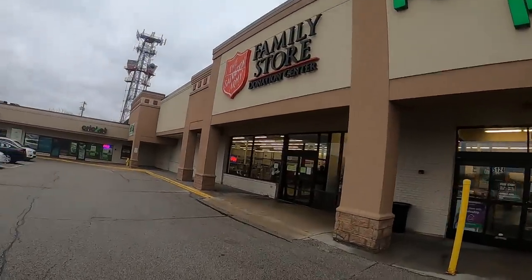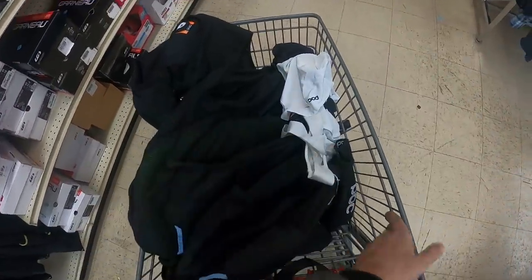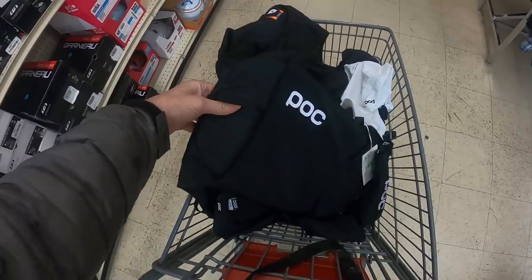All right, and here we are back one day later, Salvation Army. Let's see if that new stuff's out. And look at that. We got a bunch more stuff. She was just putting it out on the floor. She hadn't even priced it yet. And we came to a deal if I bought them all.